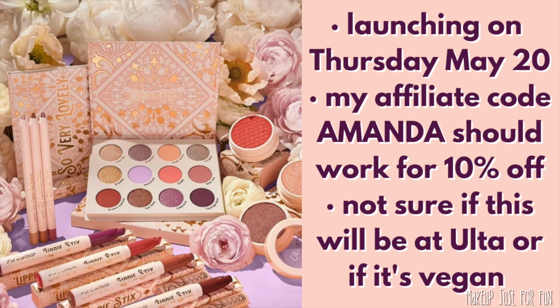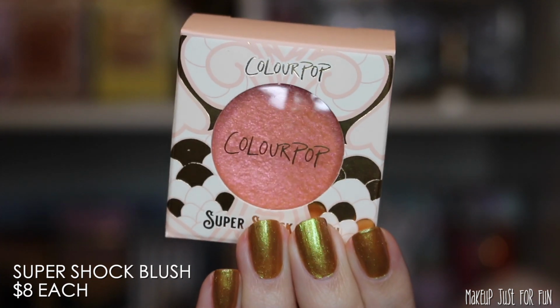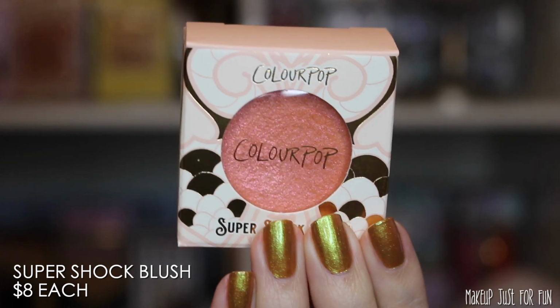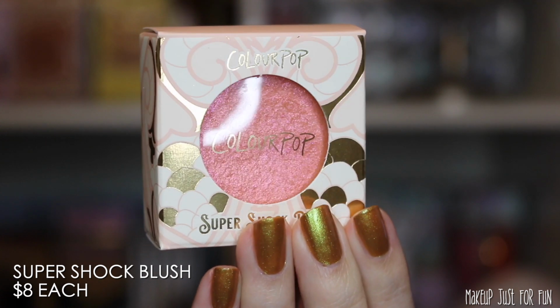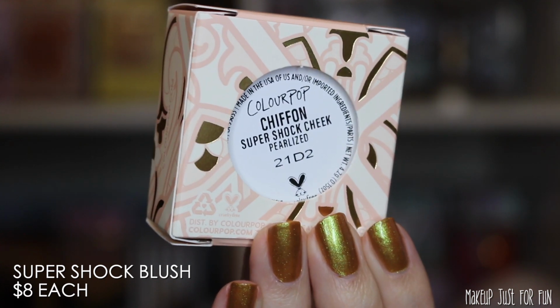Now, there's quite a few things we want to get through today. I'm doing swatches, close-ups, demos, lip swatches, comparisons, all the fun stuff. So let's start with the Super Shock Cheeks. We have 3 Super Shock blushes in this collection. They will be priced at $8 a piece, and they have special packaging on the outer box as well as on the little pot itself.